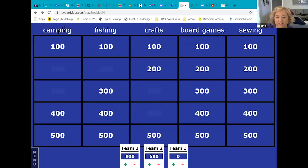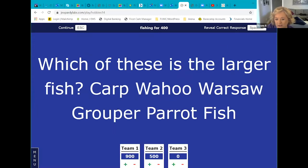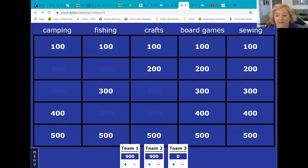All right, Steve? Okay, I've got to keep up with them, right? Yep. Okay, let's try fishing for 400. All right. Which of these is the larger fish? A carp, a wahoo, a grouper, or a parrotfish? I think wahoo. I'm going to say grouper. All right, what is grouper? You got it right because you said grouper. Game's tied up.